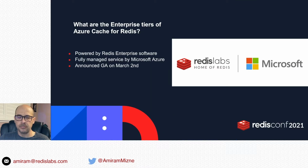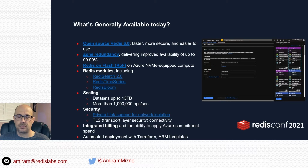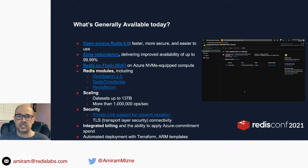available. About 18 months ago, we joined forces with Microsoft Azure to bring these capabilities into Azure Cache for Redis, expanding the existing tiers of service already offered that are based on open source Redis. Most recently, at Microsoft Ignite, we announced general availability. Today, we're already offering the latest version of Redis, Redis 6, with a guarantee to always be running on the latest version of Redis. The service offers 4 nines SLA, Redis on Flash, and Redis modules, all of which I'll cover more in depth during the session.